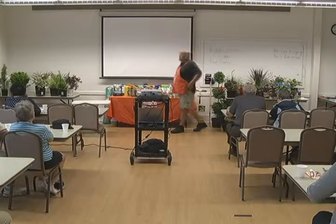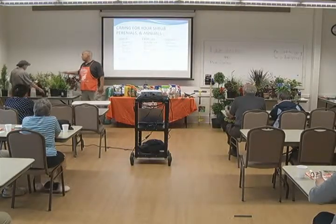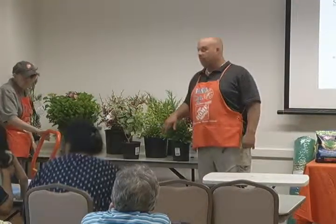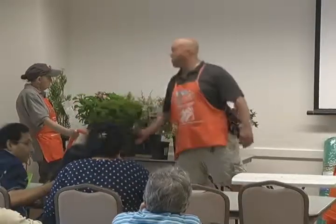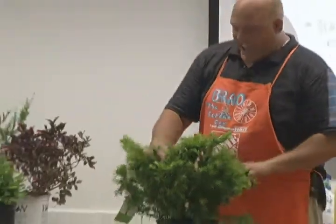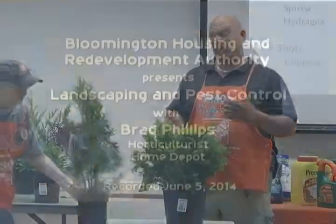Let's go into maybe the trees and shrubs and some pros and cons. As you can see with this table, I've got a variety of evergreens and tall shrubs, short shrubs, things like that. One of the things I noticed a lot that you probably have is burn on your yews and your arborvitae. Somebody had a problem, it was you. All right, she had mentioned that there's a lot of dieback. It's green underneath, but the top is brown, and you just don't know what to do, and I'm getting a lot of that at Home Depot.